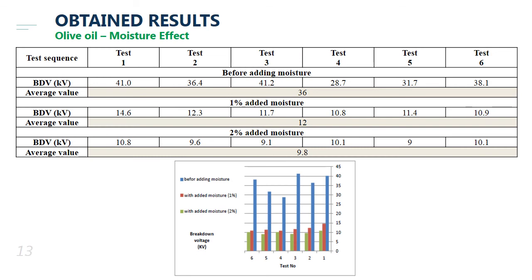Here we illustrate the effect of water content on an olive oil sample. As the water content in the oil sample increased, the breakdown voltage decreased. It was observed that the insulation breakdown voltage was 12 kV and 9.8 kV at 1% and 2% moisture concentration respectively.